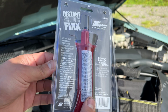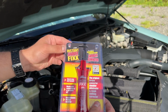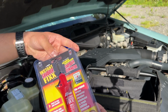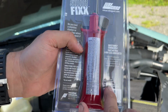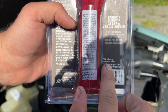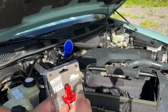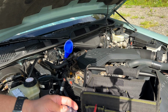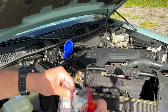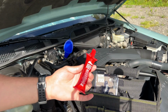And then they say it takes about 25 miles. And then of course it says it will not correct a mechanical failure, which obviously, and likely if there's something wrong with your torque converter, that's probably a mechanical failure. But I mean, if you have 200,000 miles on your vehicle and you never change the fluid, you kind of have to expect that this won't help, but it doesn't hurt to try it either.